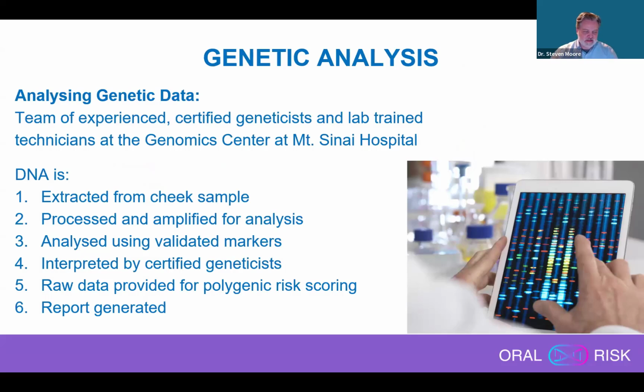So what really happens once that package goes in the mail? It's received at the lab, where we have a team of experts who are certified geneticists and lab trained. They're technicians at the Genome Center at Mount Sinai Hospital in Toronto. The DNA is extracted from that cheek sample in the lab processing. We then amplify the material for analysis, and then we analyze and validate the samples with various different markers. Once validated, we can then begin to get the data from it.